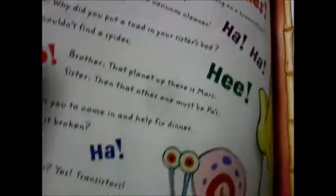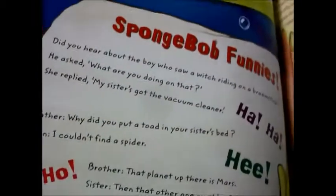SpongeBob funnies. So you can just pause, read that if you want. A new house for Patrick and Sam. So you can draw a house for Patrick and Sam. Next up, what's your perfect sea pet? So let's just see what we have.